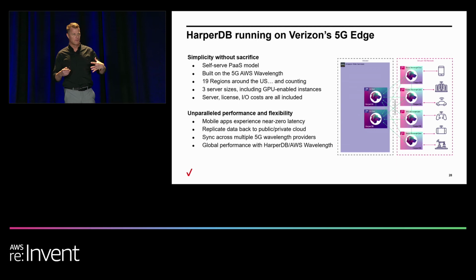So HarperDB running on Verizon's 5G Edge. We have a self-serve platform as a service model. We're built in all 19 regions, and it's super easy to go online and spin them up, and that's exactly what we did for the golf experience. We were one of the first applications that you could simply go in and spin up an application on Wavelength. And we built it in the same way we sort of built our database. It should be easy to be out there on the edge.